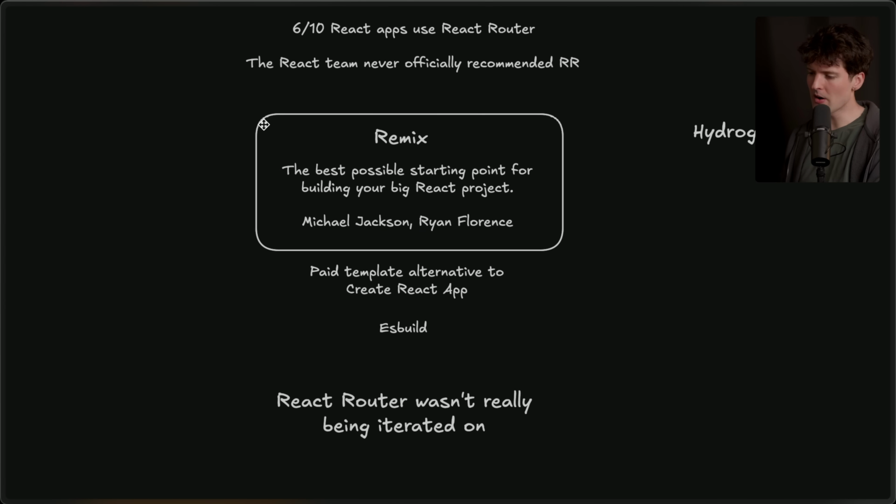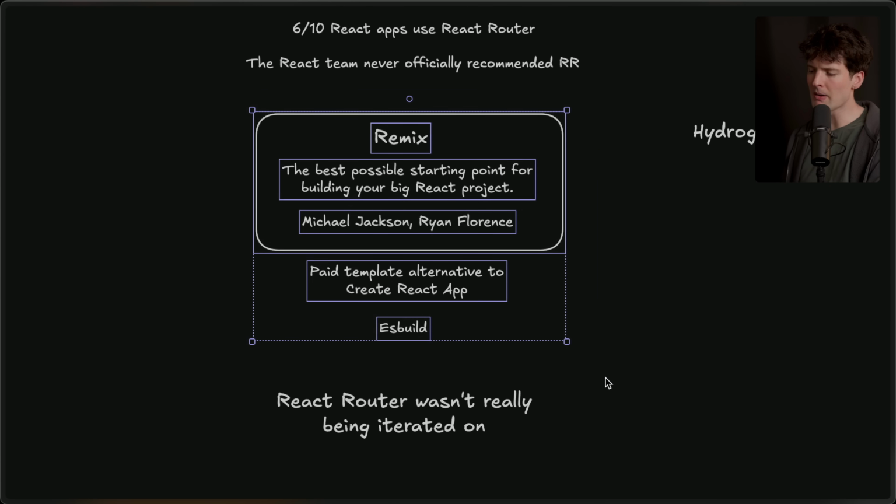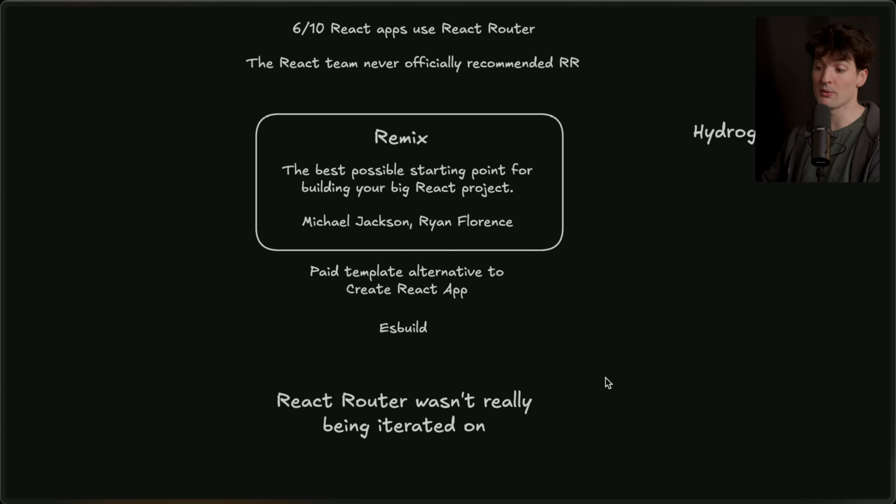Remix, now part of Shopify, didn't have to worry about winning the whole market with Remix anymore. But they did have to worry about making the things that people were using survive, because a lot of companies, including Shopify, had bet heavily on React Router. So after Shopify acquired them, they started working more heavily on React Router again. That's when they brought in all these features.